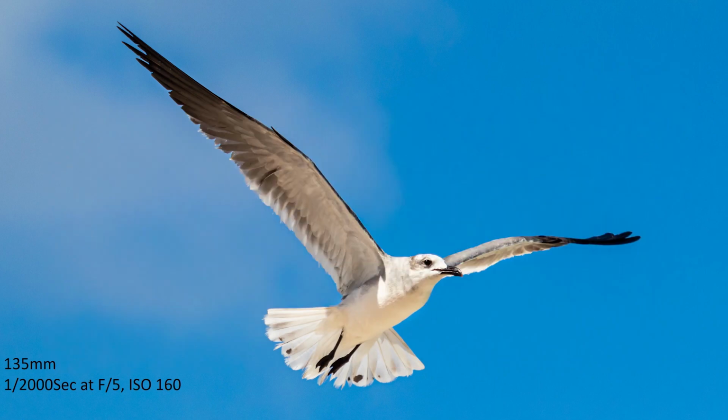The picture you're seeing on the screen is taken with my telephoto lens at 135mm, and as you can see, that bird is pretty much clear as day. It's like I was in the sky beside the bird, right? Yeah, so that's what a telephoto lens does, and anything from 100 to 600mm is considered a telephoto.